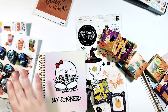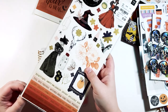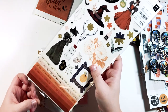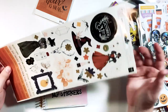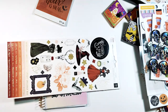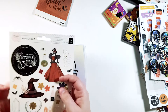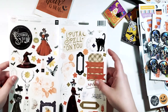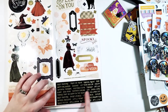I'm going to start actually with these because I haven't opened this up yet. I got this at Tuesday Morning sometime not that long ago, early this year. It was out of season, and I saw it and I was like, I need that in my life. It was $2. So I'm going to dispose of that. And we're going to take a look here. How are these? Oh, that's cool. And these are just so beautiful. And I really love that it had all the small words and stuff.